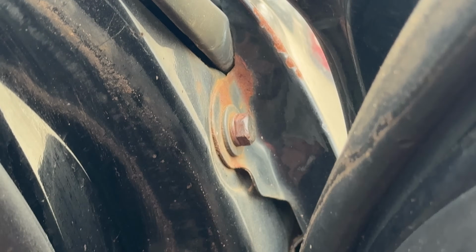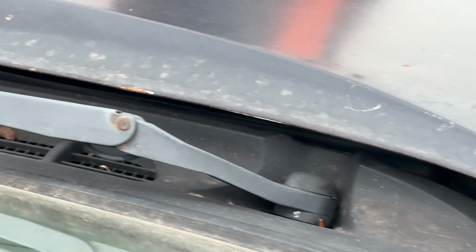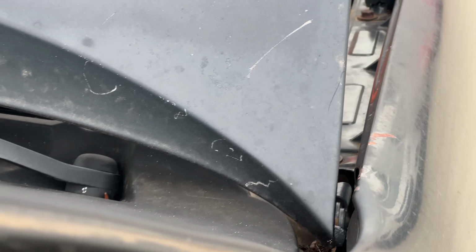Rust is one of the biggest concerns with the V240, with many vehicles showing heavy corrosion underneath, on chassis rails, suspension components, and even body seams.